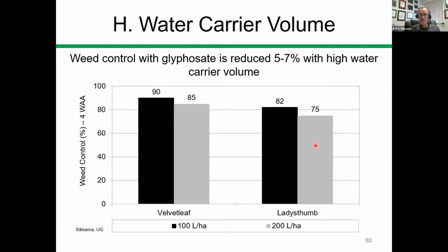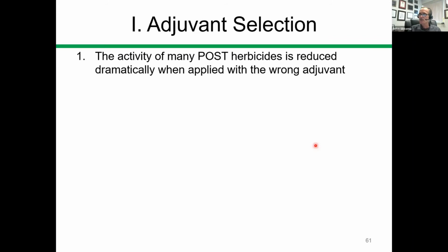You get poorer weed control when you use more water, even though you have better coverage of the weed. And so the question is, why is the efficacy of Roundup lower when you use a higher water carrier volume? The answer is quite straightforward. Glyphosate dissociates in water. It forms a negatively charged molecule. In water, there are magnesium and calcium ions. They have a positive charge. The negatively charged glyphosate binds with the positively charged calcium or magnesium ions. That complex is not taken up as efficiently by the plant, and it results in poorer weed control.